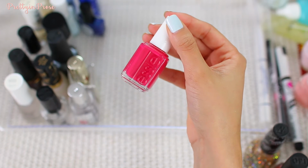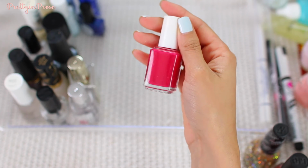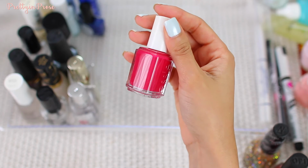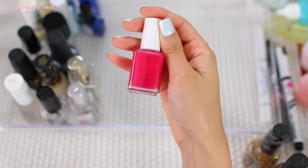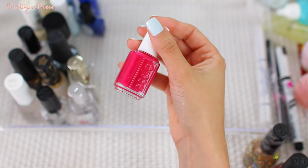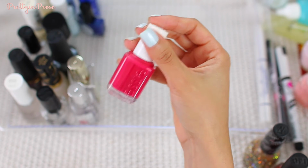I have this Essie Hot in the Heat nail polish. This is a really vibrant fuchsia color. It's very, very flattering. I love these type of berry toned fuchsia colors. They're really fun on the nails, and I just feel like they're so easy to apply because they're super opaque. So this one I will hold on to.